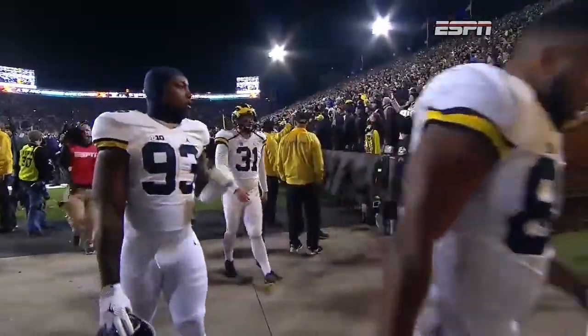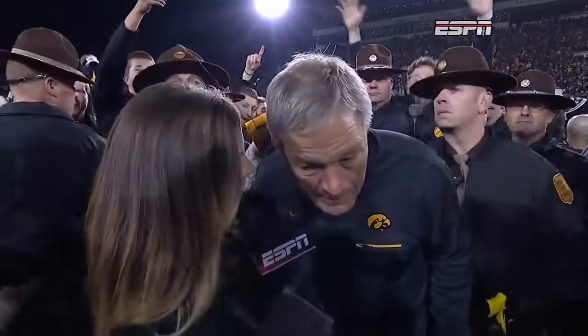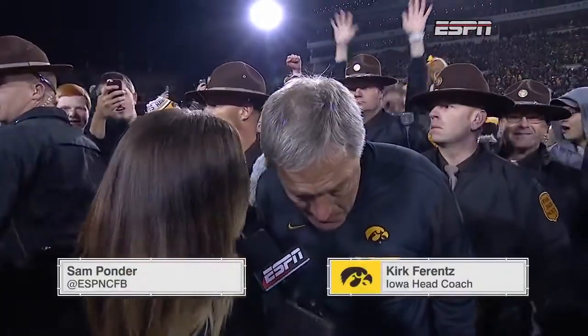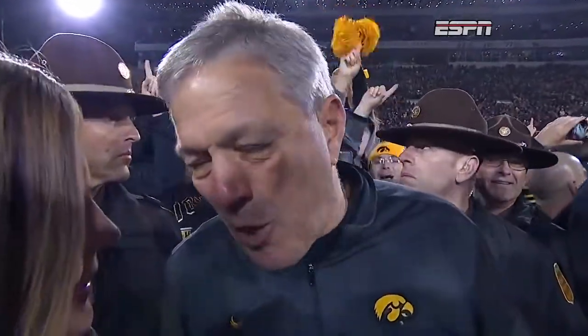Ferentz is somewhere in that mob with Sam Potter. We'll try to see if she can hear us. Sam, are you there? Well, Coach, you put a true freshman out there to win a game of this magnitude. How would you describe your confidence in him? Yeah, I'm really proud of him and just really proud of our whole team. A week ago we weren't feeling so good about this time of night, so the guys really did a great job, hung tough, and just played hard today.